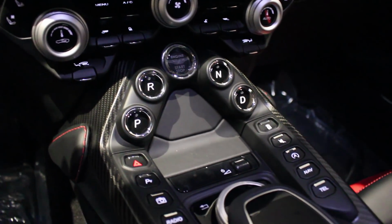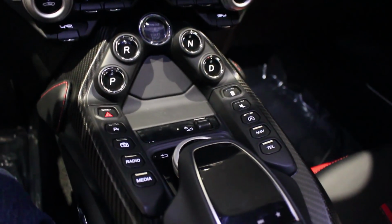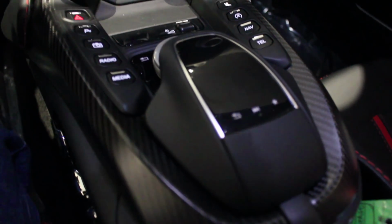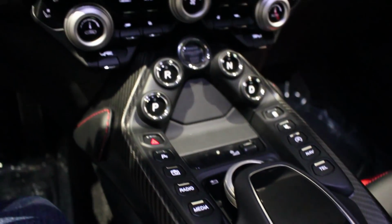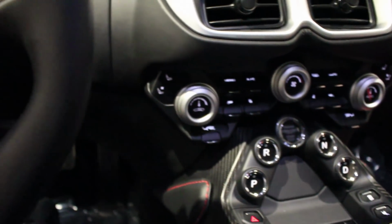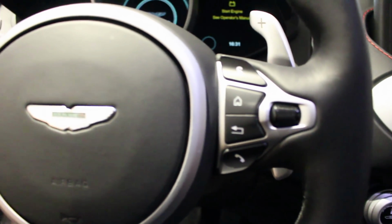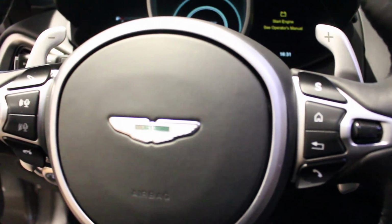Along with your push-button start, you have push buttons for park, reverse, neutral, and drive. If you're familiar with Mercedes-Benz models, you'll recognize the touchpad that controls your 8-inch display, as the collaboration between both brands gives the Vantage a futuristic interior to match its exterior.